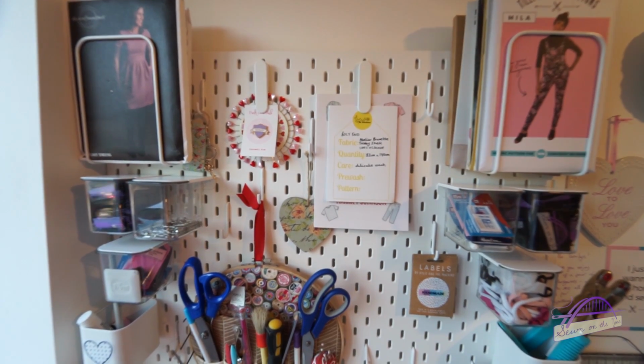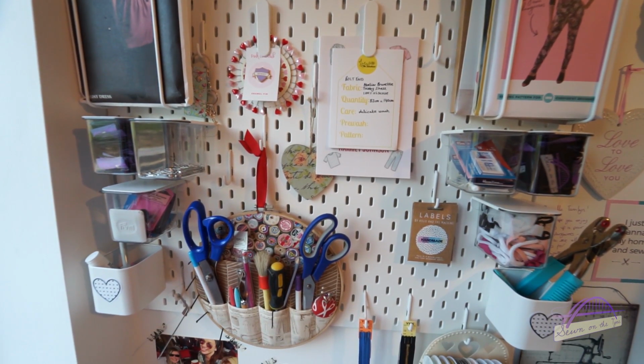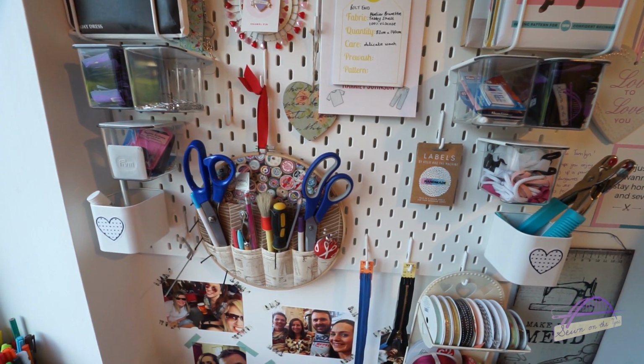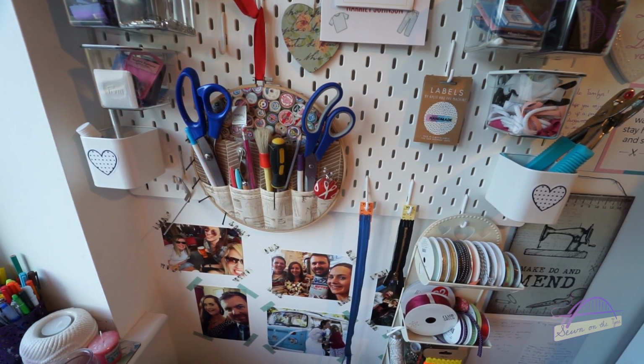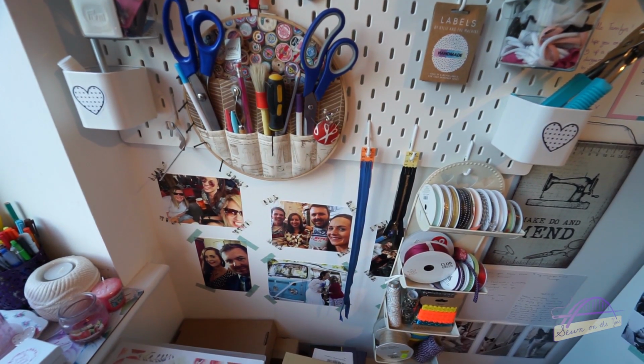So moving round from there up to the right of my desk, I've got some more Ikea storage, and it is a pegboard, and on that pegboard I've got things like little tubs, and labels with my logo on that I sew into clothes. I've got safety pins, tailor's chalk, spare machine needles, things like elastic, a rotary cutter. I've got a sewing storage hoop which I made at a workshop, and in there I've got things like my fabric scissors, my pinking shears, fabric markers, that sort of thing.